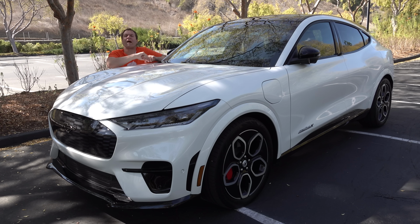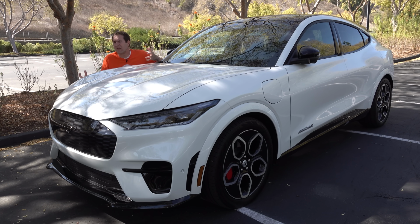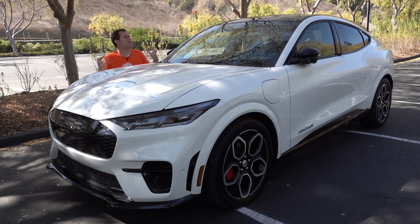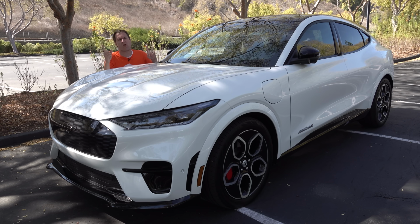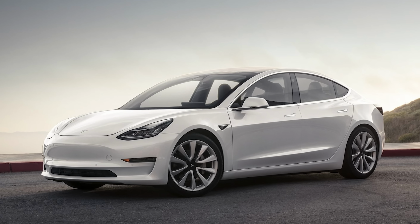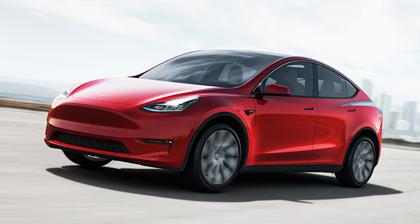And finally, before I go drive this car, I want to talk styling. Now, I already mentioned some of my disappointment that the GT model doesn't stand out a little bit more, but I also want to discuss general styling for this vehicle. I'm going to start by talking about Tesla. I like Tesla vehicles, and I especially like the Model 3 and the Model Y. I think they're fantastic, but I don't really think they're good looking.